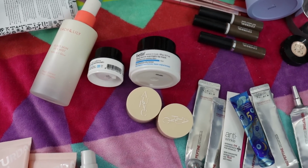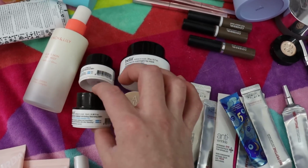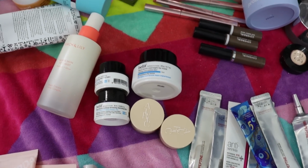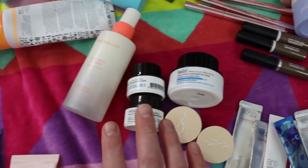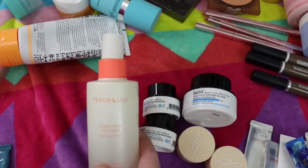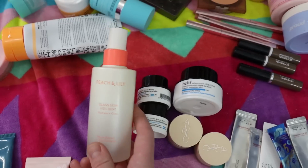And then I've got 2 minis of the Belief Aqua Balm Makeup Removing Cleansing Balm. Those must have come in like a holiday set or something. And that's not a bad product. I contemplated buying a full size of that at one point in time, but we've also got a Peach and Lily Glass Skin Veil Mist.